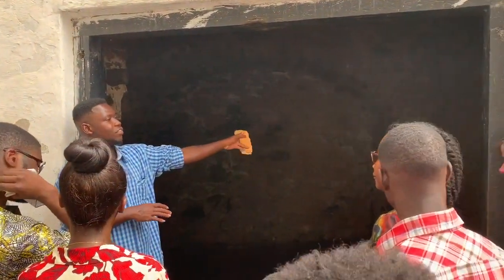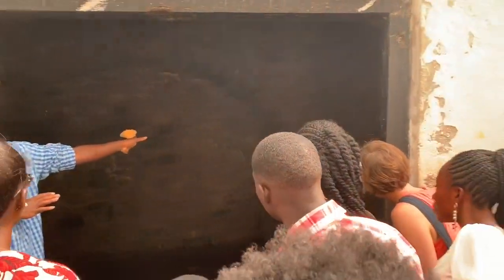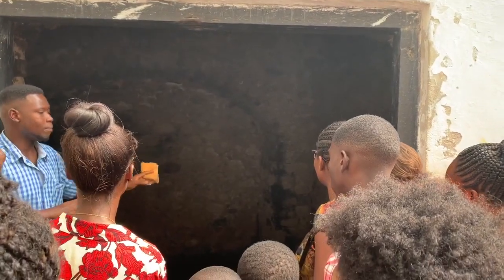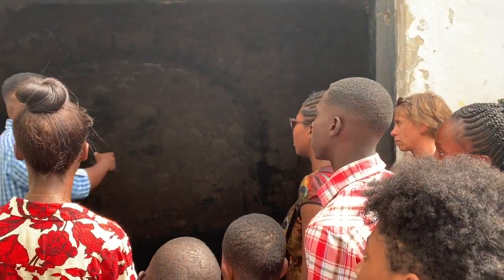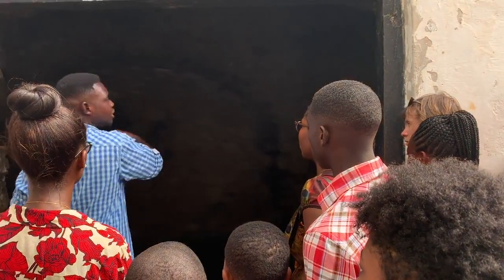So that is the end of the passage, but then it has been blocked from this side also. The men would get in here, and the women would need to join the men and come this side to be the final exit into the ships.